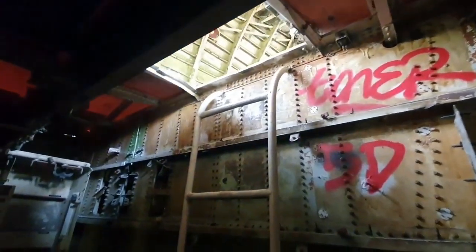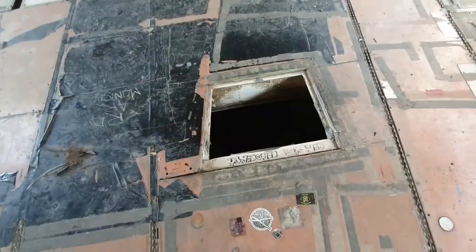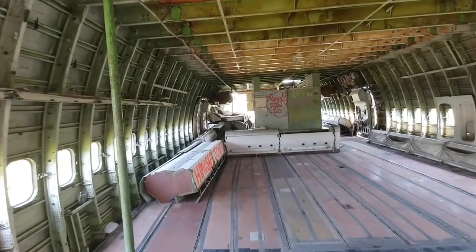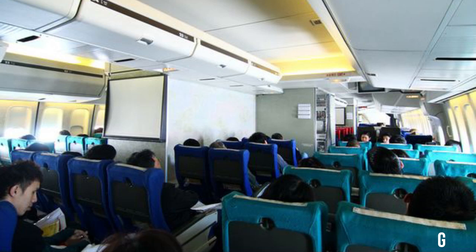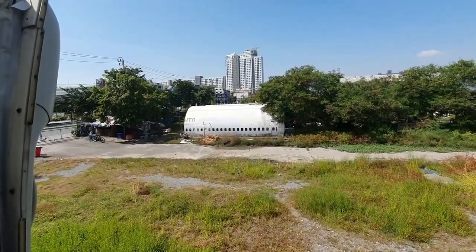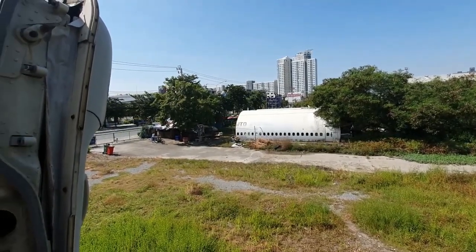So let's see if I can get through. Yeah, I should be okay. I'm gonna switch down the camera and see you upstairs. Just came in from there. Okay, so this is the passenger hall. This is funny. So this is where you normally get into the plane. And as you see, they use the hull of the back of the plane to make their storage, and I think the people live here.